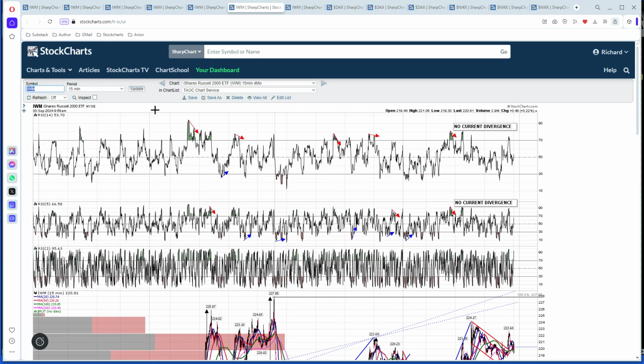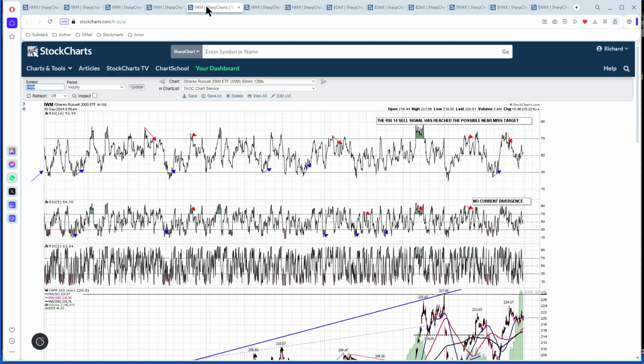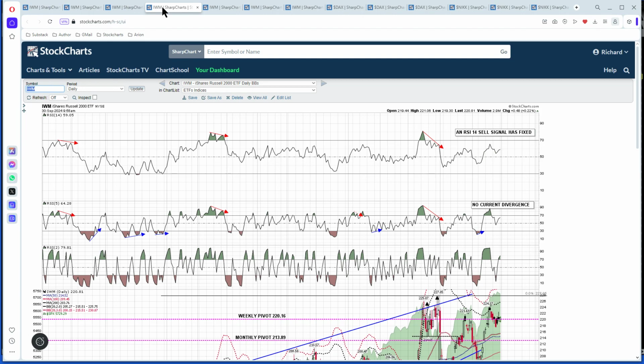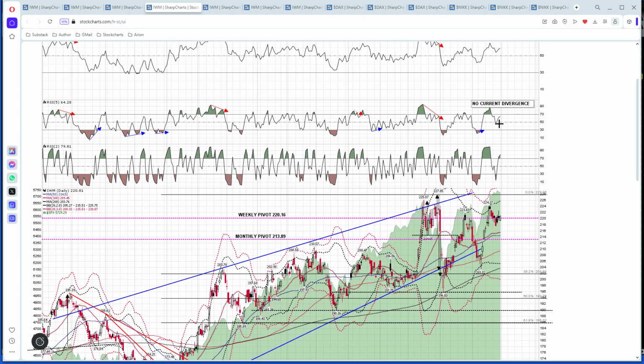On the 15-minute chart, no current divergence, and I was starting to wonder about a retest of this high here at 227.85, but unless we see a break up on the others, that seems unlikely. 224.17, on the other hand, does look within reach. Looking at the daily chart, no current divergence, and we're not going to get any. We've come too low on the RSI 5 here.